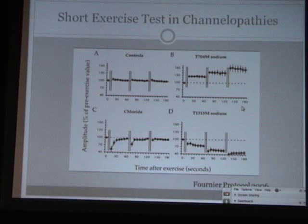And then, curiously, other sodium channel mutations, so same gene but a different mutation, give you the exact reverse, where it just gets worse and worse with repeated exercise. Same gene, one causing hyperkalemic periodic paralysis, one causing paramyotonia congenita, completely different responses to exercise.